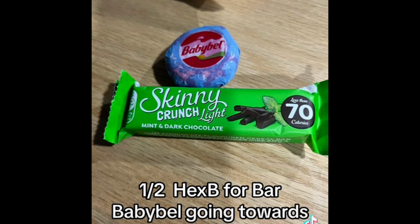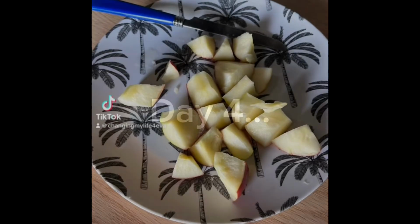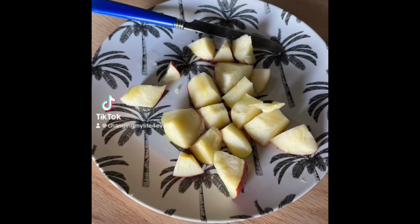So I've got absolutely no idea how many sins I ended up on, but that's fine by me. It was one meal. I'm getting straight back on it already, so I'm feeling pretty good about it and I'll see you tomorrow. This is what my mum eats in a day.